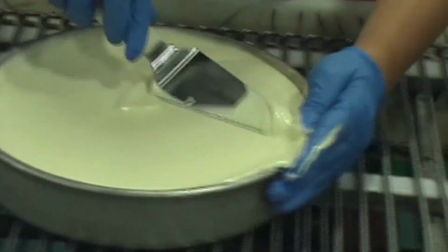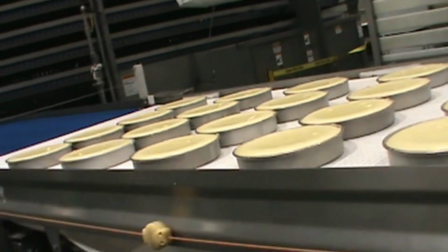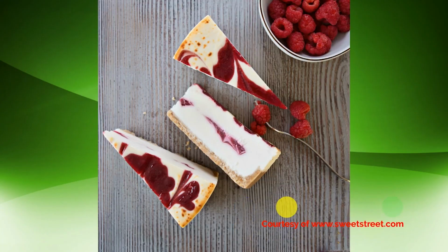After filling, it goes into the oven. The oven will hold 1,728 cheesecakes at a time. They will bake for almost an hour. The cheesecakes will be cooled, and then they are packaged and shipped to over 70 different countries.